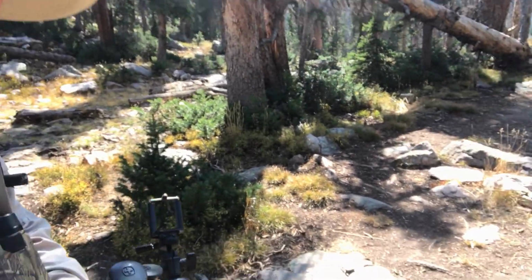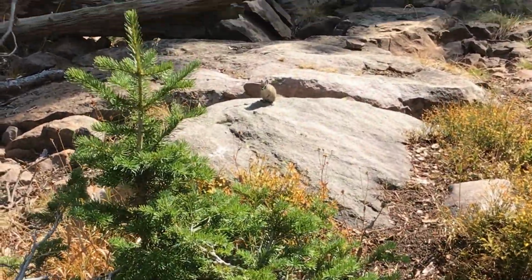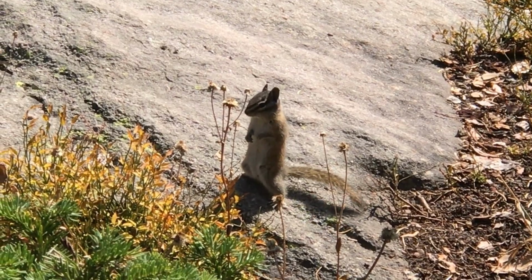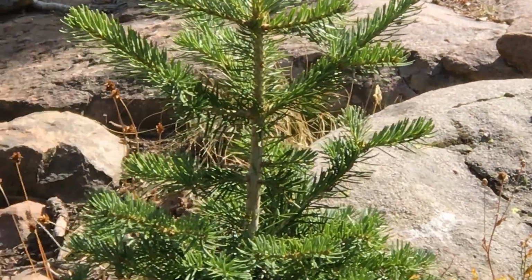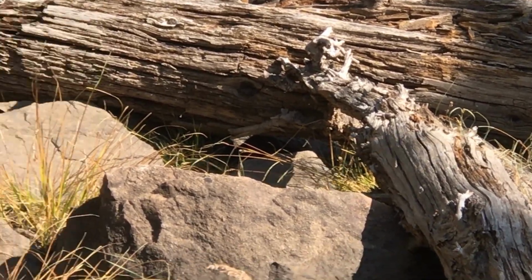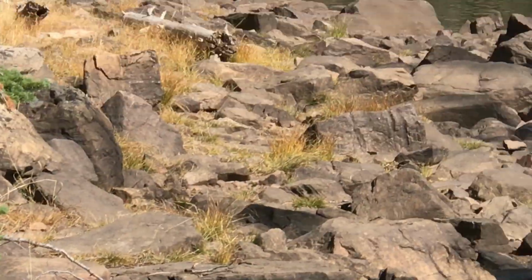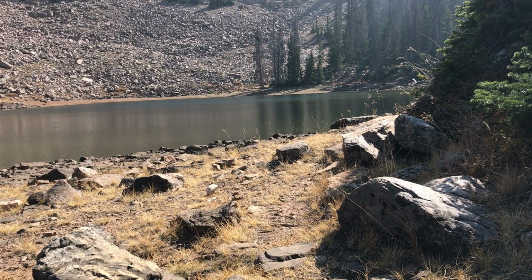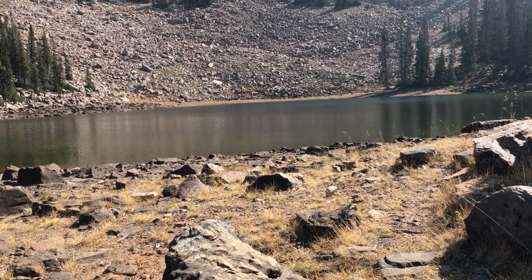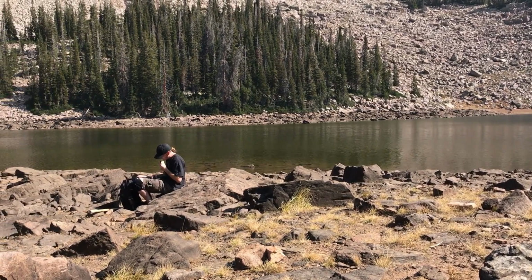There's a little chipmunk. Oh, he ran. Little buggers. Let him go. I can't even keep up with him because I zoomed in. And he's gone. Oh, there he is. I love chipmunks. Say hi, Austin.